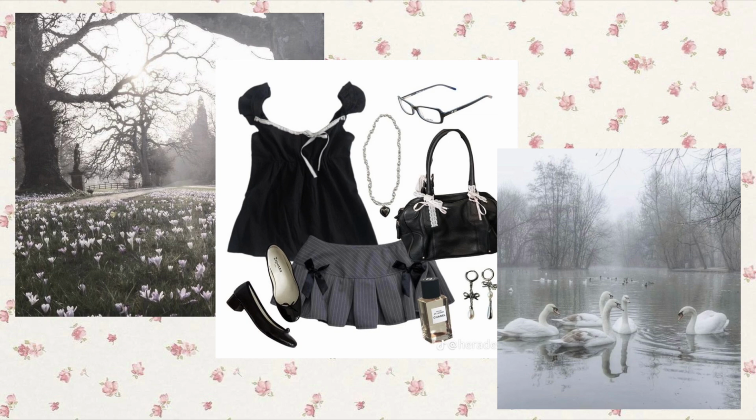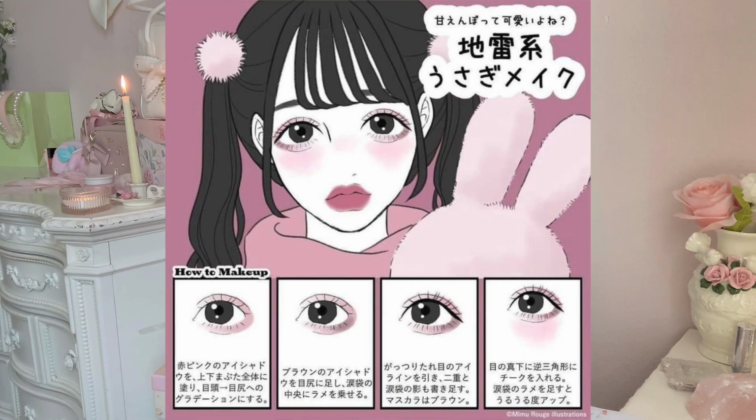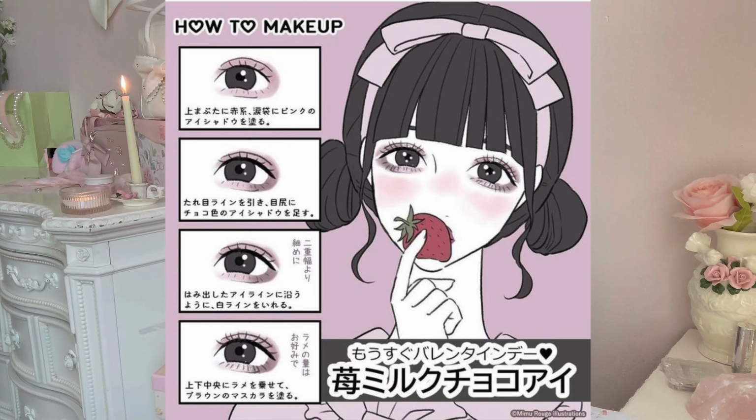If you like the gloomy coquette, I feel like that would be a style where the makeup can be a little bit darker because of the nature of the style. I feel like if you do that dark circle makeup, it's very cute. I see it especially in Jirai Kei, they do this dark circle makeup that I feel is very adorable, and I feel like it will look perfect for the gloomy coquette.